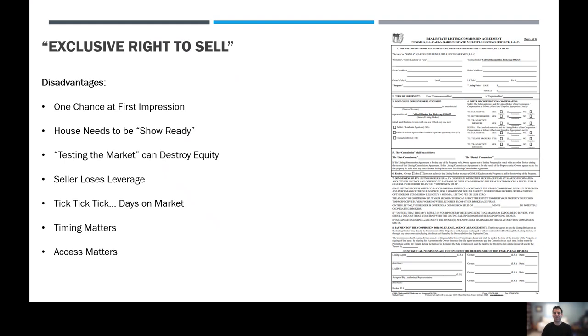You don't want to be in stages of decluttering or stages of staging when you come on the market. You want to do that prior to coming on the market, because ultimately you have to be ready to show, and show beautifully, once it hits the open market.